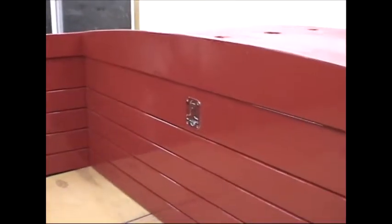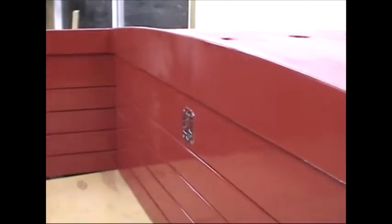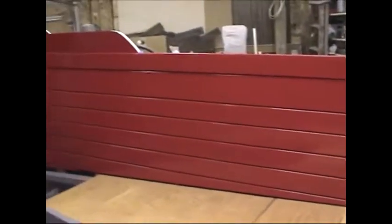Got the back end done. Shane helped me with that. I drilled the hole for the prop shaft, didn't come out right, so I had to plug it. We'll have to redo it. I'll probably do that in Arkansas.